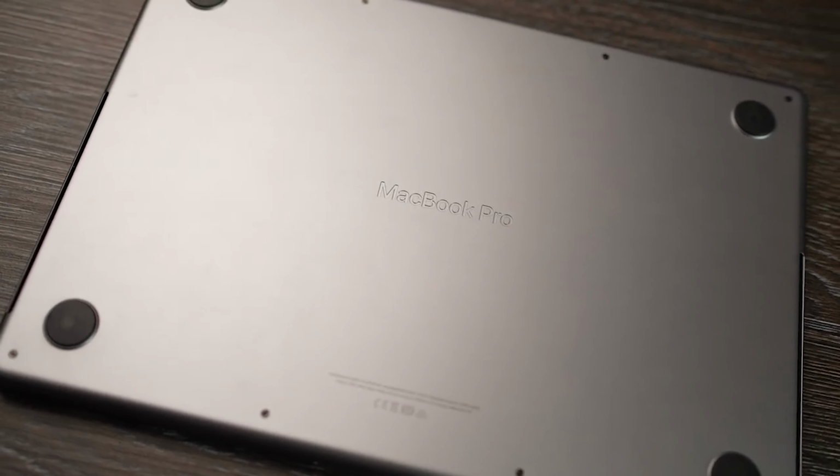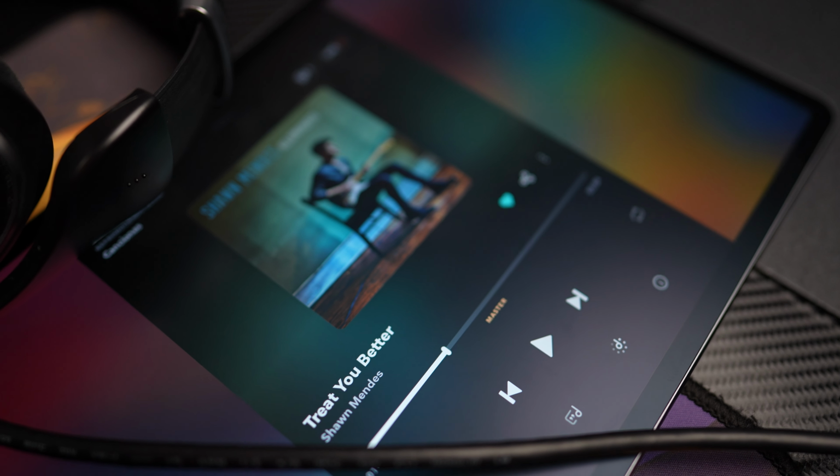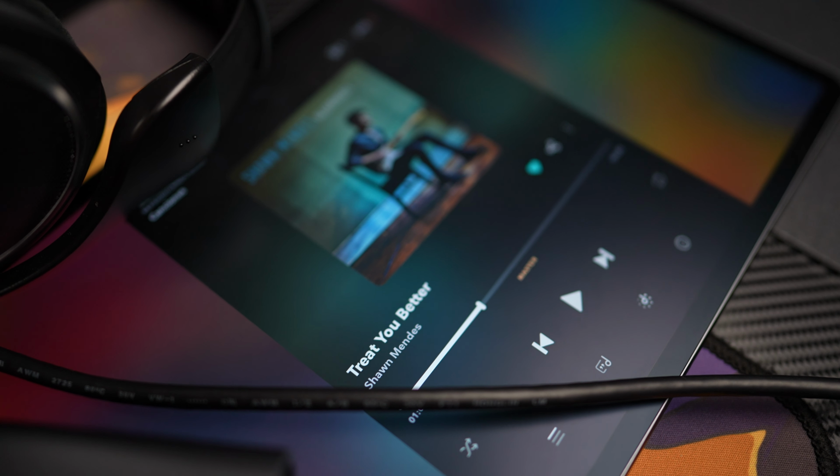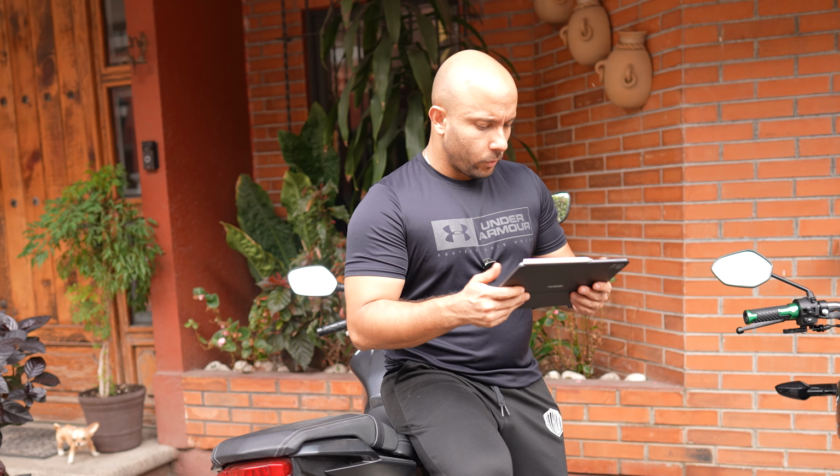And now, Huawei sent me this. They sent it to me to review, but I'm not going to review it like I would typically with any other device, just giving you the specs, just telling you how it works and what I do with it. I'm going to tell you how I use it every day and what it represents to me coming from an iPad Pro.